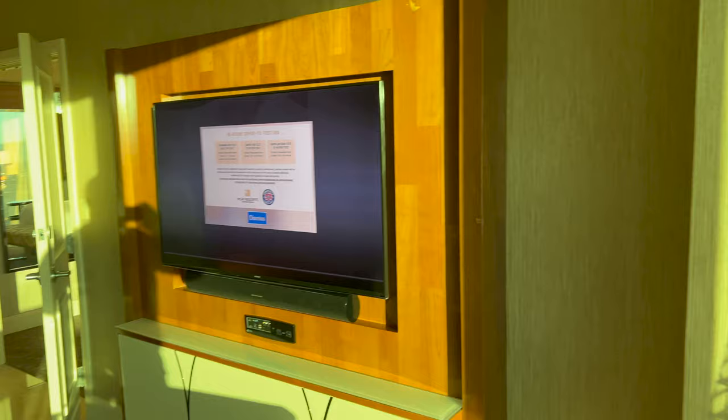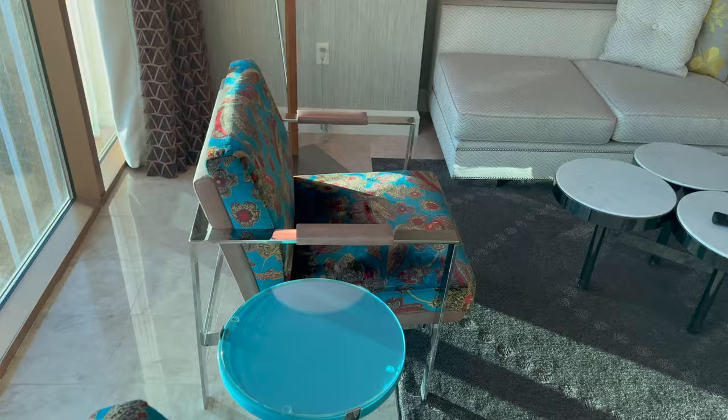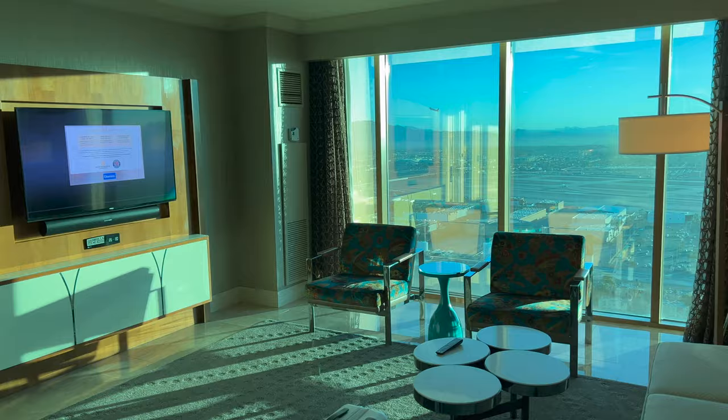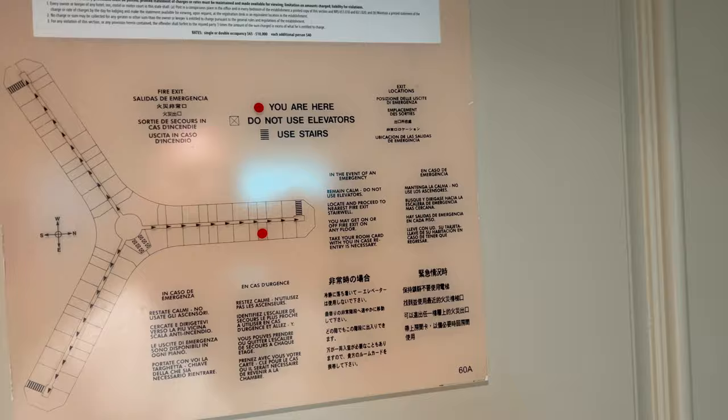But this is the main living area. As you come in the front door, you've got plenty of seating. Advertises you can have a party up to 10 people in here. So we didn't. It's got a separate kitchen area. Here, this is called a penthouse skyview suite. Come in here. We are just down towards the end. They'll think it's that room because it's not that small.